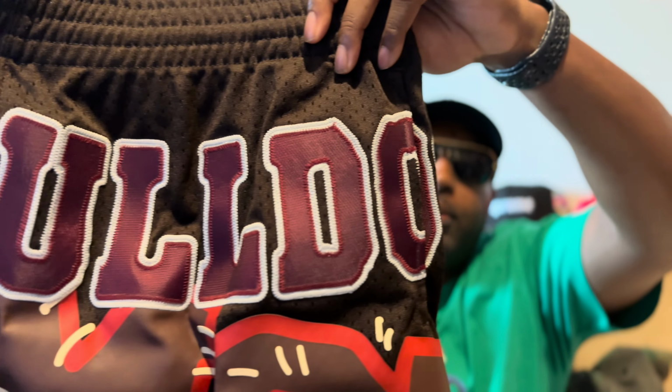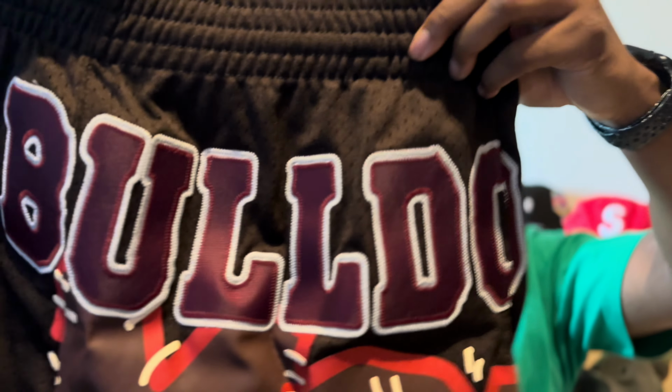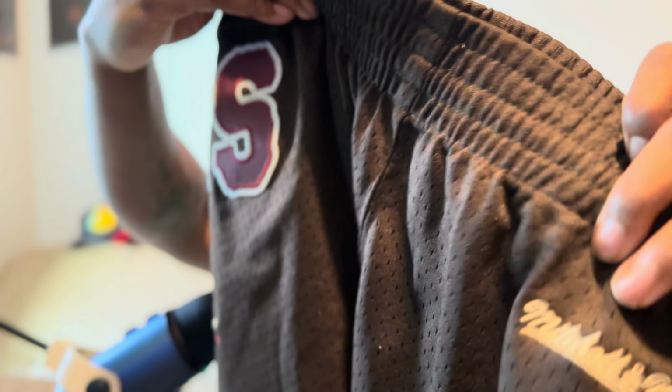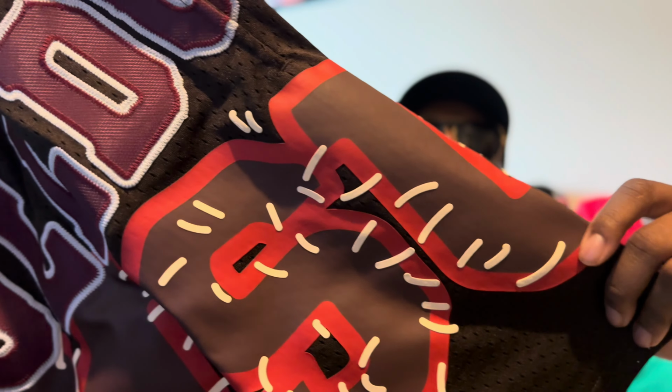Boom! Check it out. All right, so as you can see, these are some mesh basketball type shorts. On this side of the shorts, you see it says Bulldogs, and then it's got the MSU on the bottom of the shorts right there. So it's Bulldogs, and as you can see, this is pretty good material stitching right here with the embroidered letters, and then even the MSU is pretty good too. So not bad.